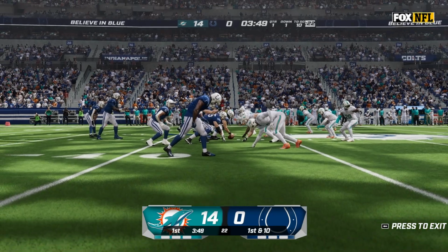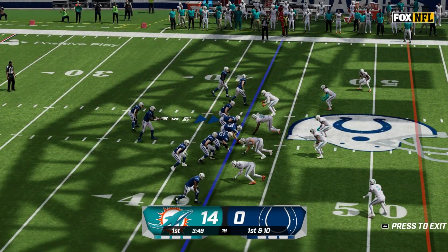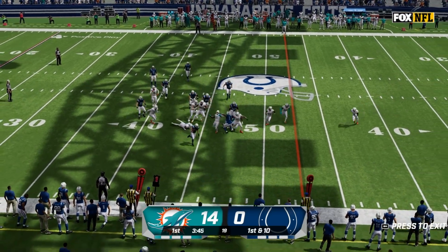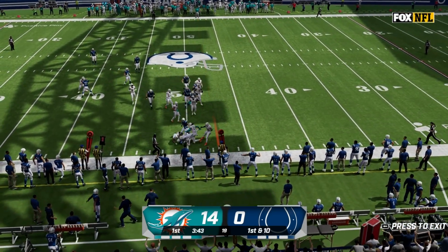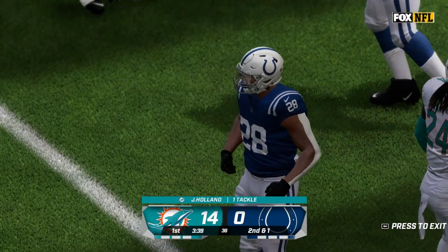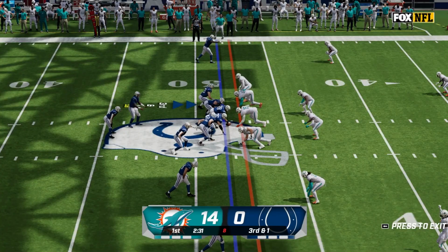A good-sized hole early on in this game as they come up on first down. A carry by Taylor to start the drive. Shedding the tackle and gives him some room. And he's across midfield into Miami territory. Pick up the first down.